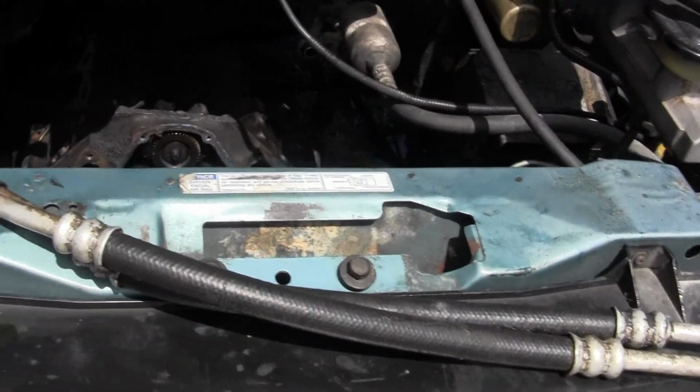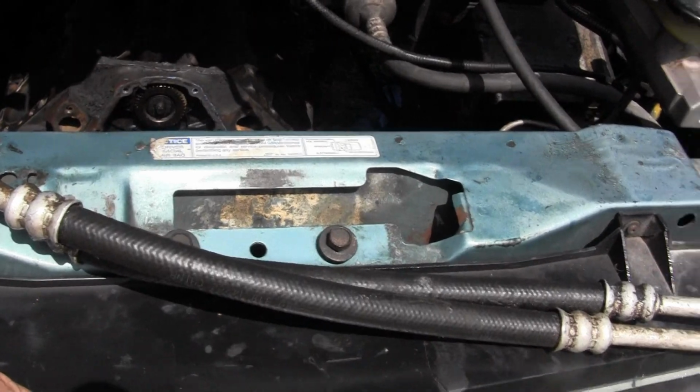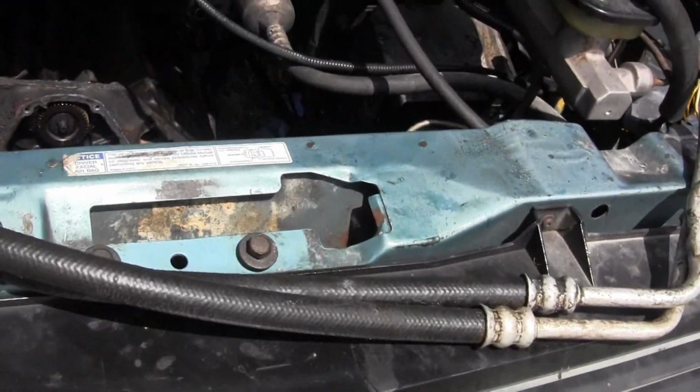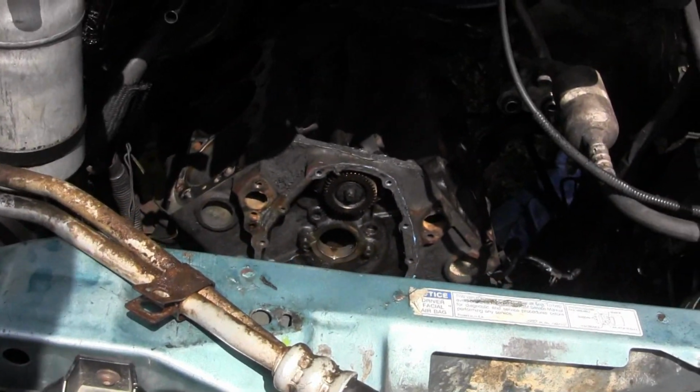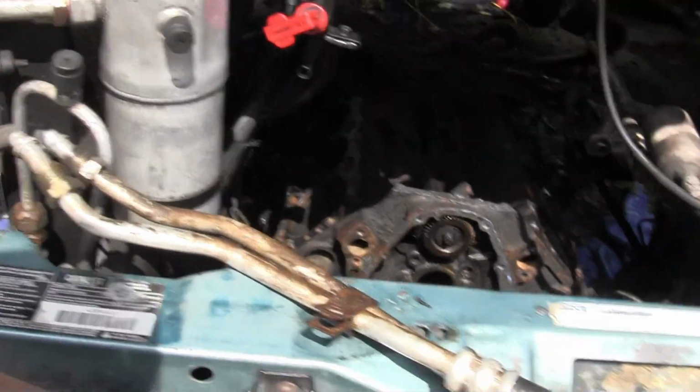I had to replace these lines. I got these from Napa a couple years ago. They like to leak after so many years, so power oil. So keep that in mind if you take these lines off and put them back on.